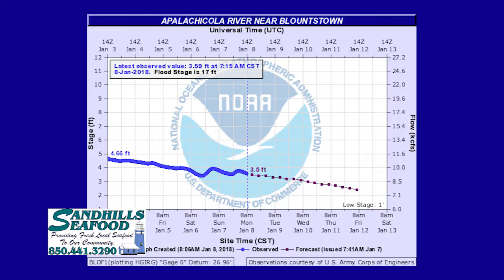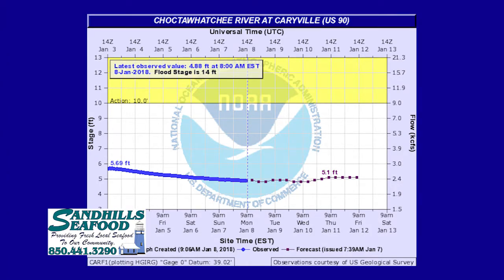River reading brought to us by Sandhill Seafood. Good fresh seafood up there. The Apalachicola at Blountstown is at a 3.3. It's got a real steady drop. Now, it's not a real sharp drop, but what I call a steady drop, looking on the chart there. Now, the Choctawhatchee, on the other hand, has leveled out. Looks like it's going to go up with the little bit of rain we've had. Right now, it's at a 4.9, so it's going to be going up pretty soon, in the next day or two. But right now, today, it's going to be pretty level.